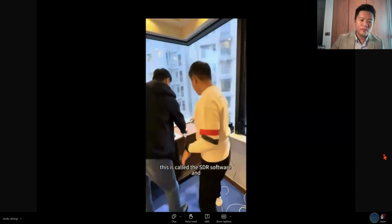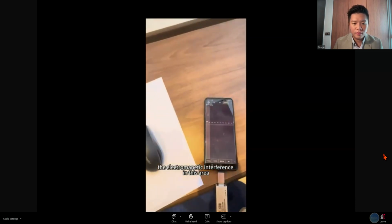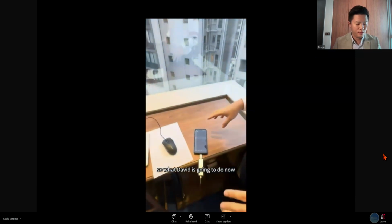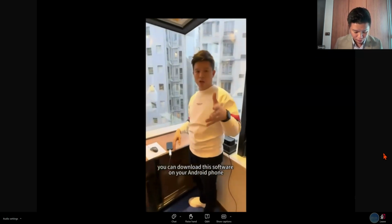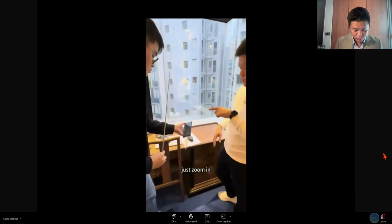This is called the SDR software, and it's gonna actually detect the electromagnetic interference in this area. So what David's going to do now, he's going to actually turn on the software. You can download this software on your Android phone. You just have to pay a couple dollars, you get the software. So I want you guys to see. Just zoom in on the phone, Ben. You can just take a look at this.